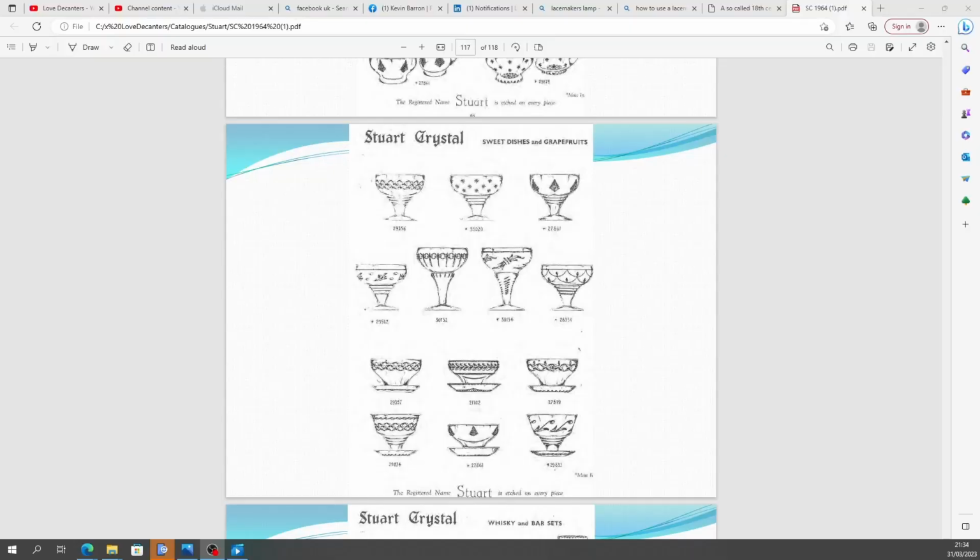First of all, I'd like to correct myself. I was saying grape dishes and I meant grapefruit dishes. And yes, so I'm looking at the Stuart Crystal catalogue for 1964 here. Those dishes are not in here, okay, but I just wanted to show you the difference and what makes them grape dishes. So those little green dishes, I don't know who made them. I think they might be Bohemian. But anyway, what made them grape dishes is that the foot is shaped like this. You can see they're like little dishes underneath.